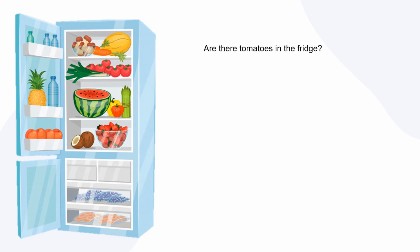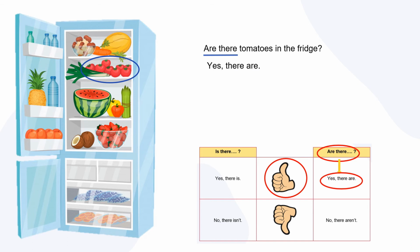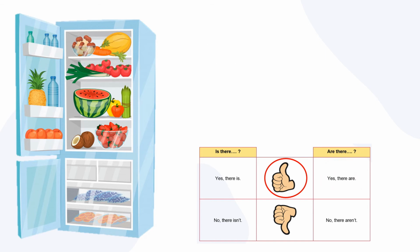Next question. Are there tomatoes in the fridge? Yes, you're right. You can spot the tomatoes. So it is a yes, and the keyword is are there. So our response would be yes, there are. Well done. Moving on to the next one.